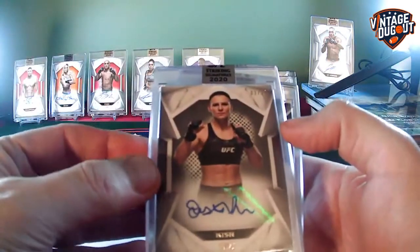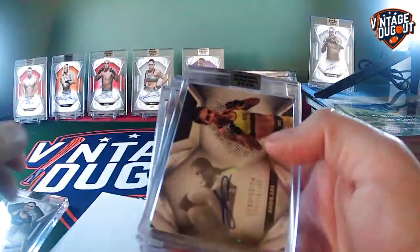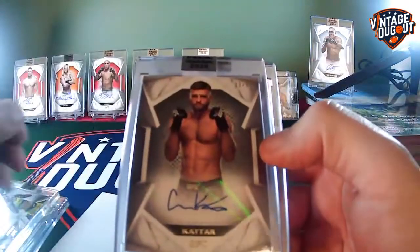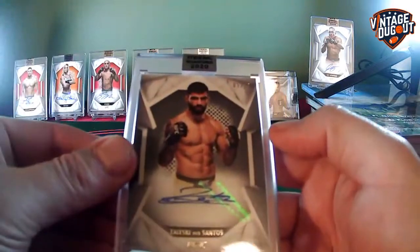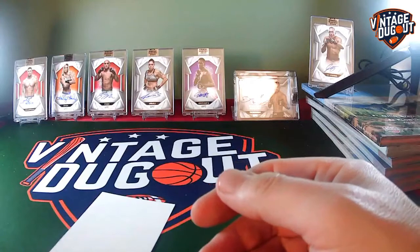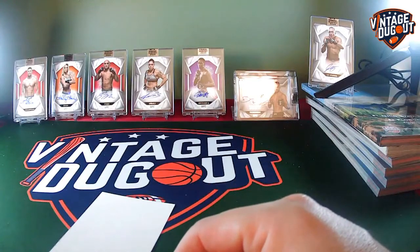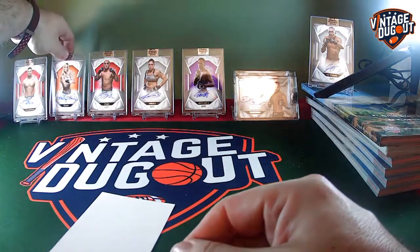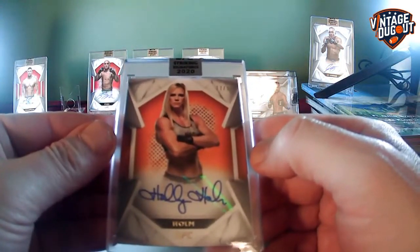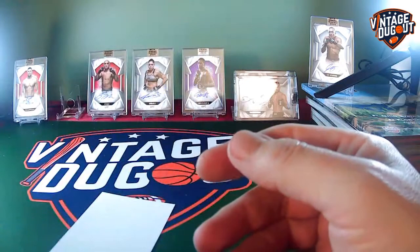Silvers. 25, Justine Kish, Jessica Andrade, Calvin Keter, and Zaleski Dos Santos. And then our Wall of Fame, where do I start? Holly Holm, 17 out of 50, orange, tough pull, nice auto, pretty auto, you can read every letter.